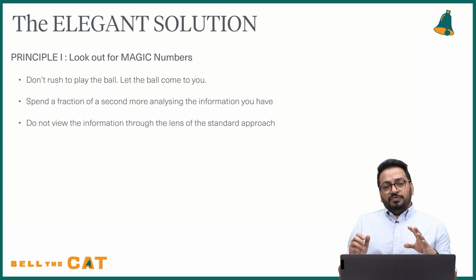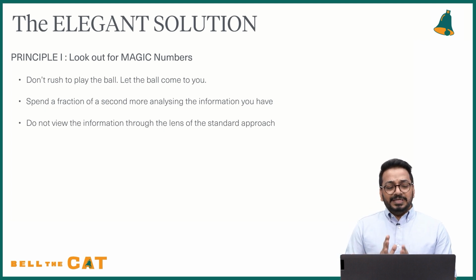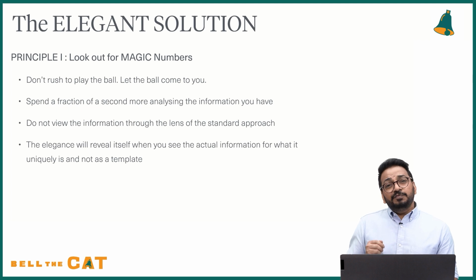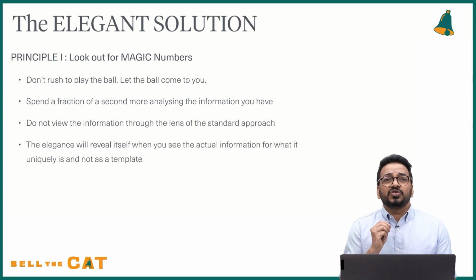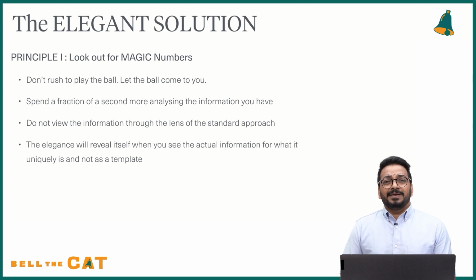So when you get the information, don't try to immediately fit it into a formula. That part you can always do. You can always fit it into a formula, but just see if there is anything unique about the information given. When you actually look at the information, you will see that the elegance will reveal itself. For that, I don't know if you remember the movie A Beautiful Mind. If you haven't seen it, you should watch that movie. It's about a famous mathematician called John Nash. In that, he's always seeing the numbers.